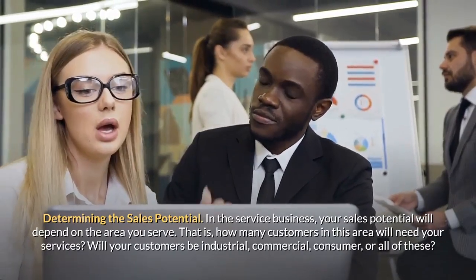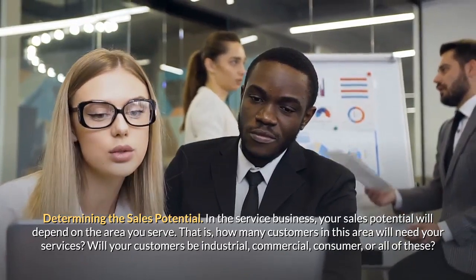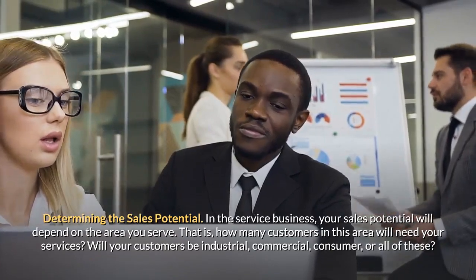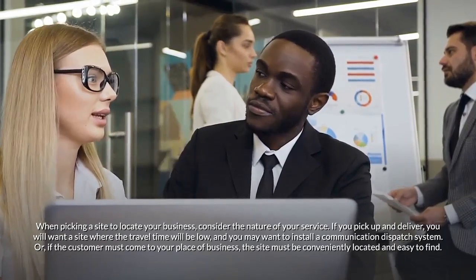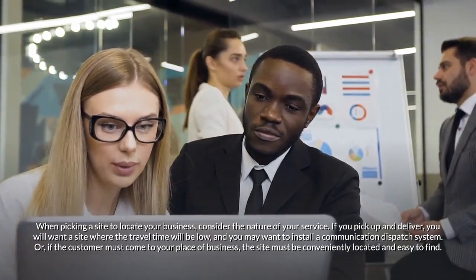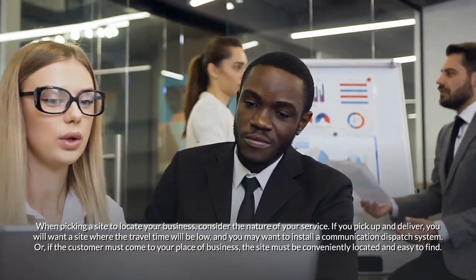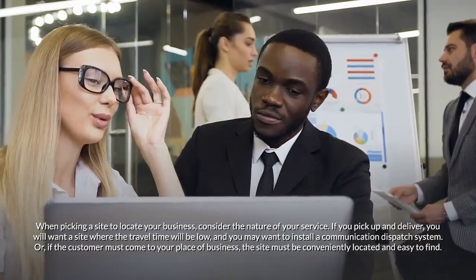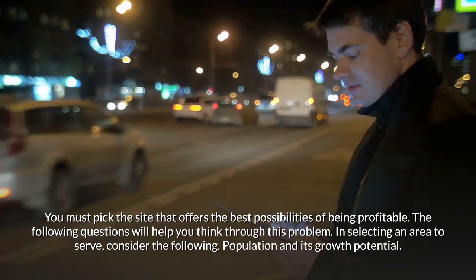Determining the sales potential. In the service business, your sales potential will depend on the area you serve. That is, how many customers in this area will need your services? Will your customers be industrial, commercial, consumer, or all of these? When picking a site to locate your business, consider the nature of your service. If you pick up and deliver, you will want a site where the travel time will be low, and you may want to install a communication dispatch system. Or, if the customer must come to your place of business, the site must be conveniently located and easy to find. You must pick the site that offers the best possibilities of being profitable.